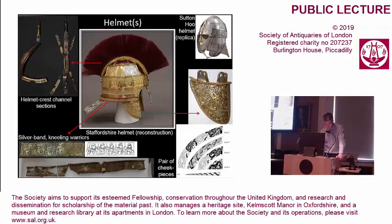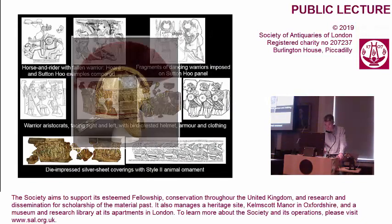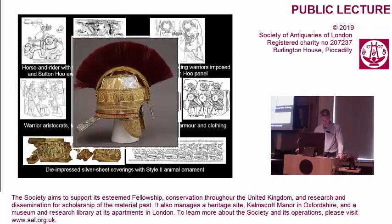Now, arguably, ours is now the grandest of the known so-called crested helmets. And ours is also unique in actually having had a real crest reconstructed here of horsehair dyed red. All the other crested helmets from the period just have a solid metal crest.